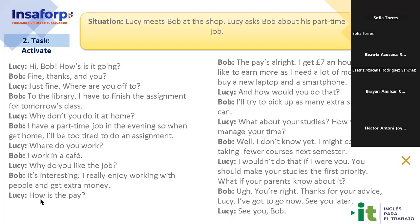Okay. How is the pay? How is the pay? ¿A qué se refiere esto? ¿Cómo es tu pago? Ajá, ¿cómo es el pago? Ajá, the pay's all right. El pago, bueno. I get 7 euros. 7 euros. ¿Cuánto le pagan por la hora? Ajá, la hora. Okay, so let's write that on the board. 7 euros. Euros, listen, euros. An hour.